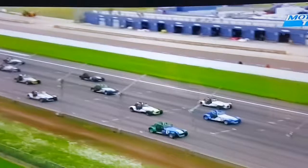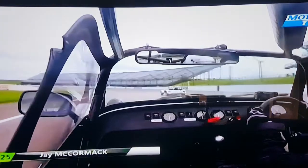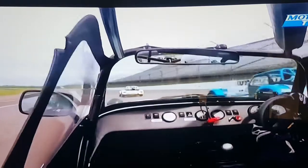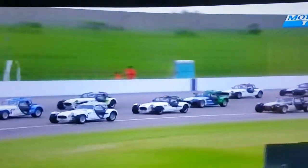Out go the lights, everybody blasts away. Another good start made by Jay McCormack on the run up towards turn 1, but Ben Gillies in the silver car, the championship leader, makes a really tough start this time. He was quickest of all of them at Caterham to win the second round, the sprint that was held there, but a tardy getaway here. Down towards Dean for the first time, hard on the brakes, into the left-hander, and who's it going to be that comes through ahead this time, as again people scramble out wide.